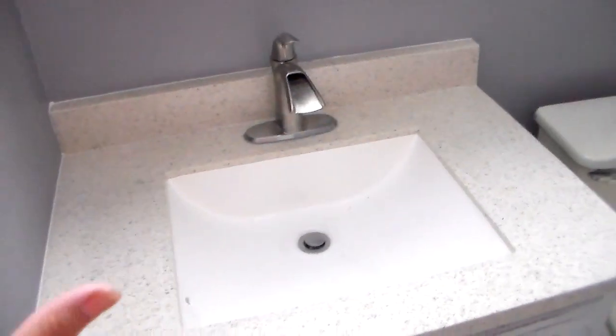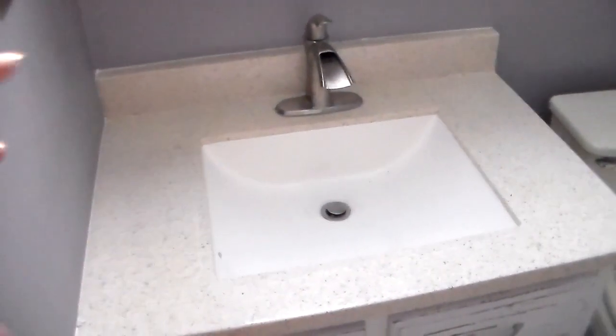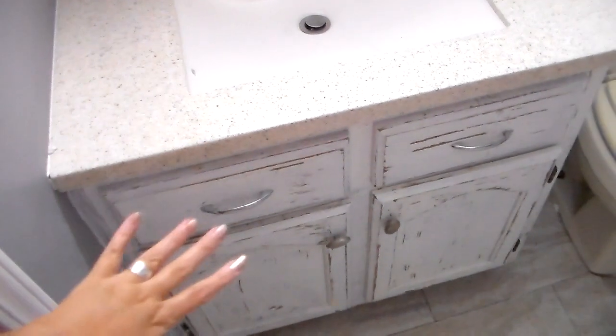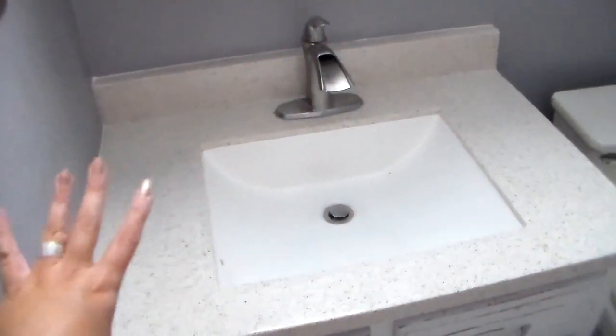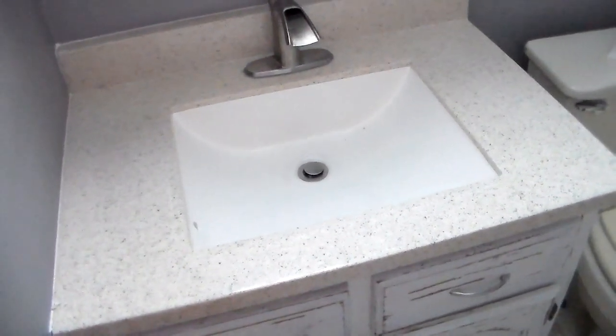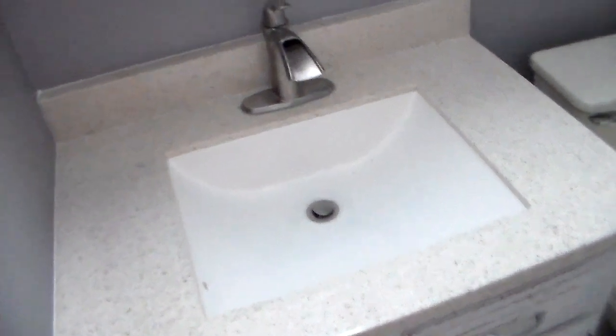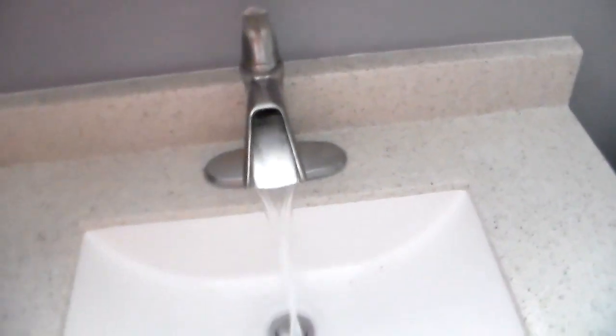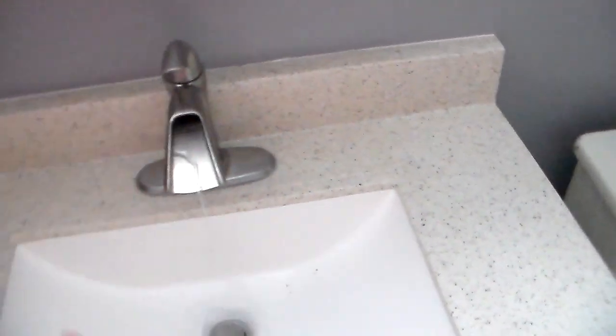So we do have to do a little bit more of some install work underneath the sink, but this is my new sink that I purchased. And of course, I kept the cabinetry the same, but I opted for a newer sink and I just love it. It's more modern and I like it. Also got new fixtures, which I think are pretty fantastic. I love that look, it's so pretty and elegant.